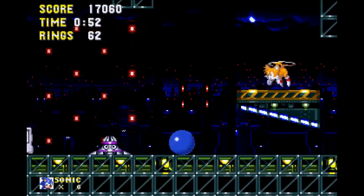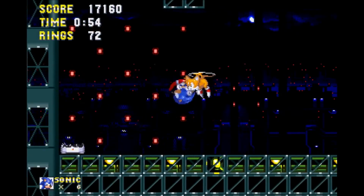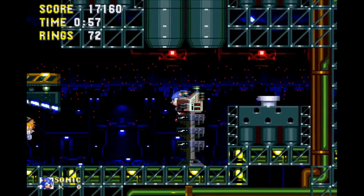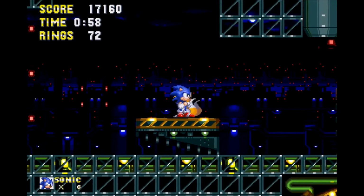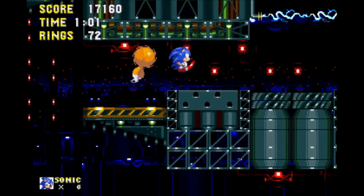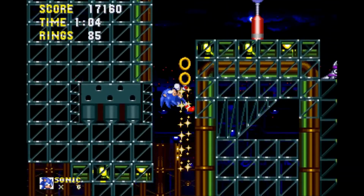And the same thing with Chrome Gadget. I just think that flamethrower gimmick isn't the greatest thing in the world. It's a little bit frustrating to have to backtrack to go and put yourself out. And it's just one of those things. I just found it a little frustrating. It's not the worst gimmick. I just think its execution isn't particularly great. But yeah, there you go.